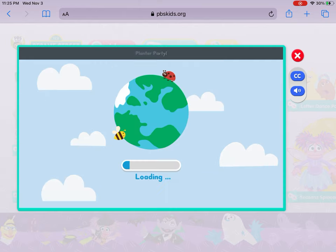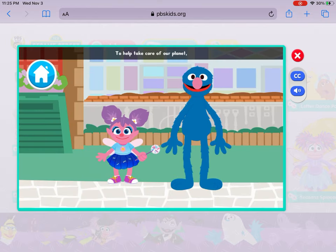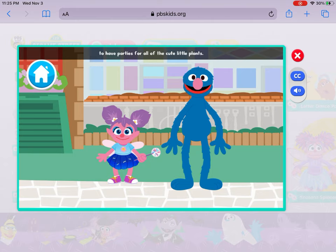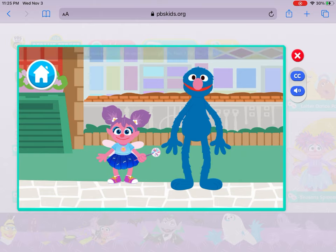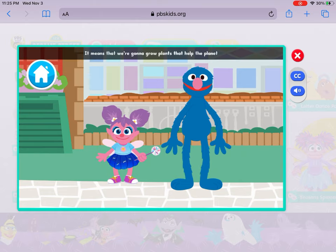Planter party! To help take care of our planet, it is important to have parties for all of the cute little plants. Fortunately, I am quite the little party planner. Okay, where's my disco ball? No, Grover. It means that we're gonna grow plants that help the planet and keep it beautiful and healthy.